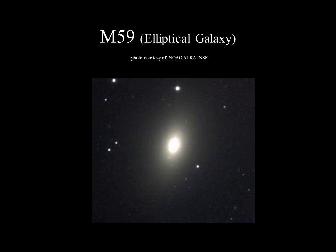M59 is an elliptical galaxy, representing the third major type of galaxy in the universe. As with the spiral and the irregular galaxies, it is a huge mass of stars revolving around their center of gravity. Unlike the other two types of galaxies, elliptical galaxies contain old stars with little new star birth.